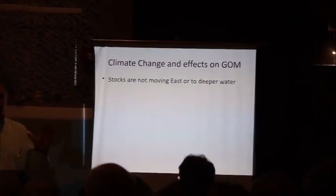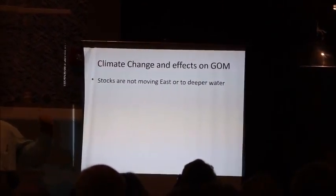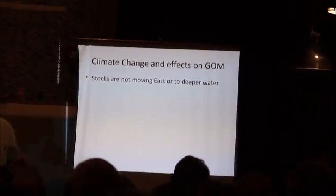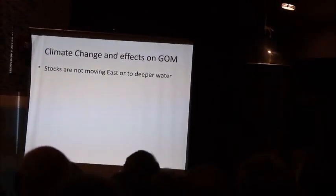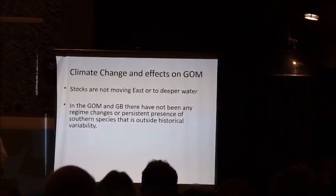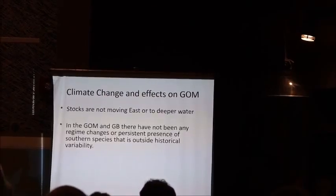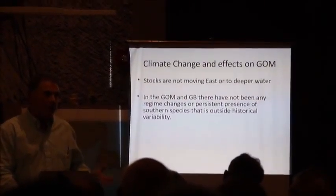And when you look at all of these websites and folks that talk about this research, they use as justification evidence of what they're seeing in this very sparse research that they're doing. One of them is that stocks are moving east and into deeper water. The cod, the haddock, the pollock, the hake are leaving the area, and something new is coming in. In the Gulf of Maine and Georges Bank, there have not been regime shifts. That's what a regime change is, where you used to find haddock and cod, you're now finding black sea bass and scup. It's not happening.